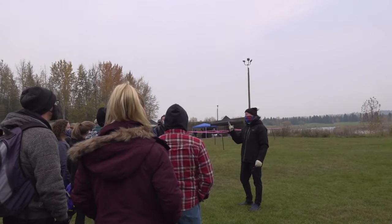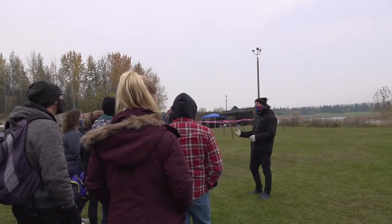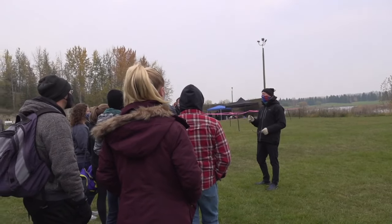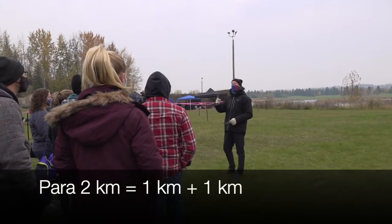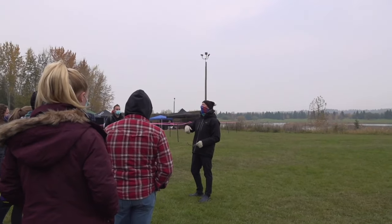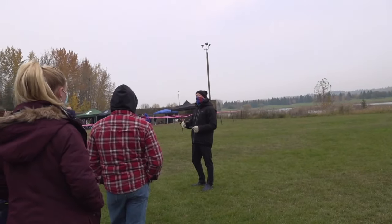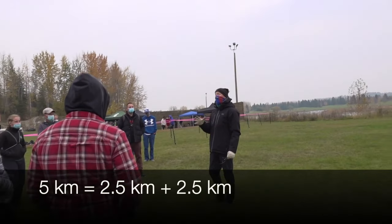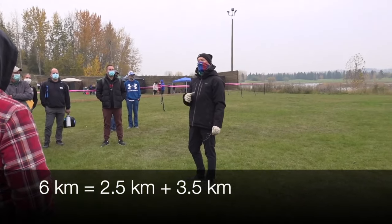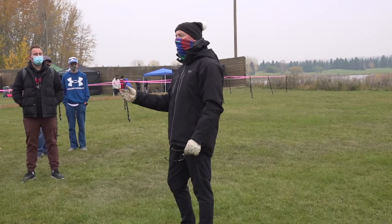Every race is two laps. Every single race is two laps. The first lap is always the shorter of the two if you have a disparity. So let me take you through it. We have a para race, which is two laps of a 1K course. We have a 4K course, which is a 1.5, and then the very common 2.5 that every athlete will do in the last six races. Our 5K races are 2 times 2.5, that makes sense. Our 6K race at the end of the day is the 2.5, add a 3.5 in lap number two.